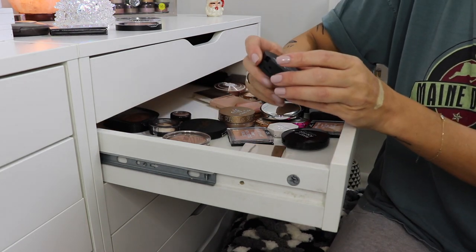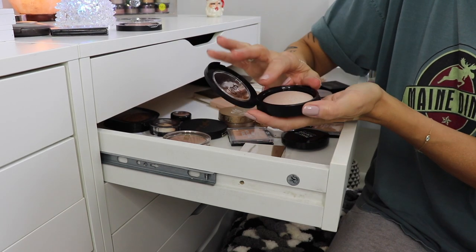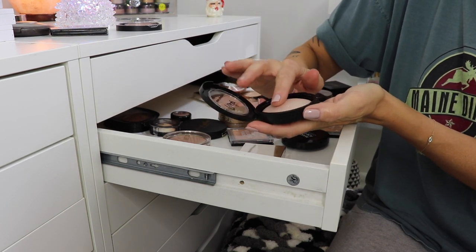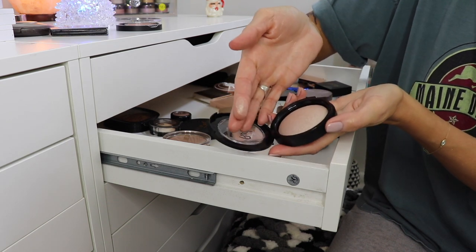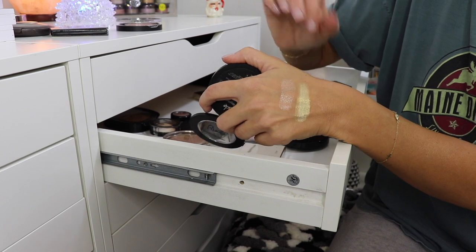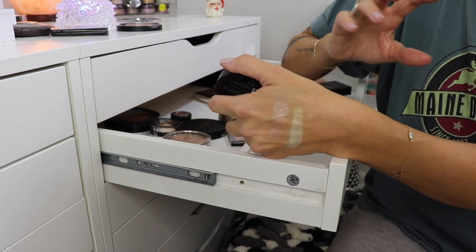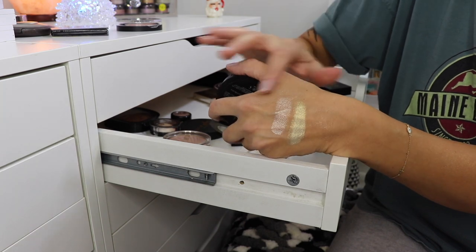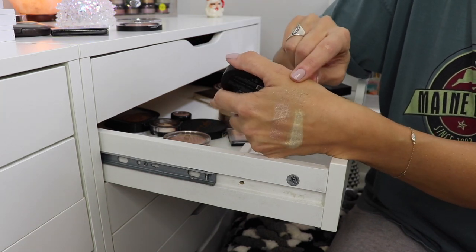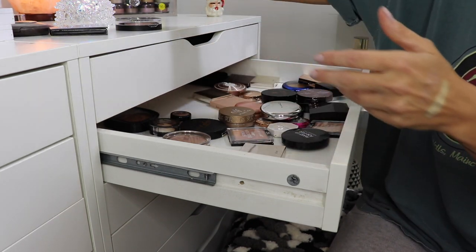Okay, Rude Cosmetics, All Eyes on Me. I know that I'm gonna get rid of this one. I'm not a huge fan of a baked powder. It just doesn't have a lot of payoff. Rude Cosmetics does do some decent stuff, but this highlighter was not one of my favorites. It doesn't give enough, and what you do get, there's a lot of shimmer. So I'm gonna get rid of that guy.